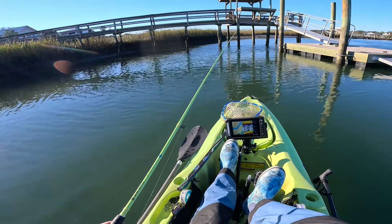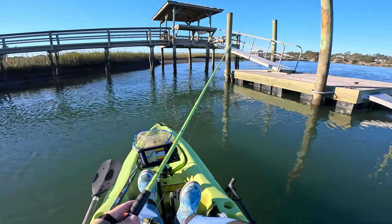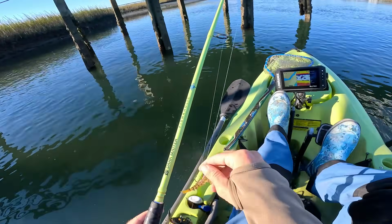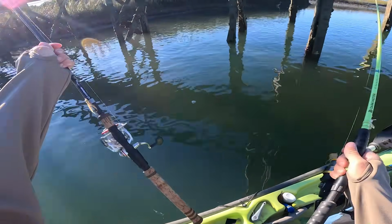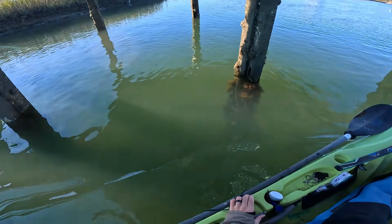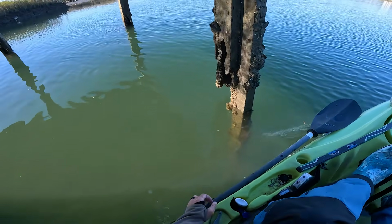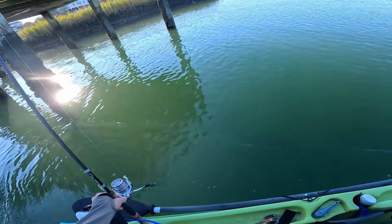Oh, got some good oysters right here. Sadly, nothing here. Generally, if there's fish on this dock, it should happen pretty quickly. One or two casts in here should tell you if they're here or not. We'll try it again a little later when the tide's coming in.